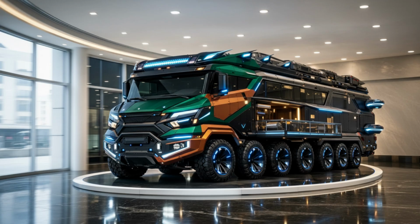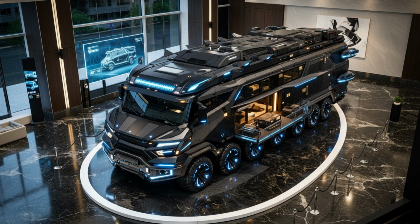Because whoever built this concept was not thinking about campgrounds. They were thinking about dominance. We are calling it the Titan Noir.